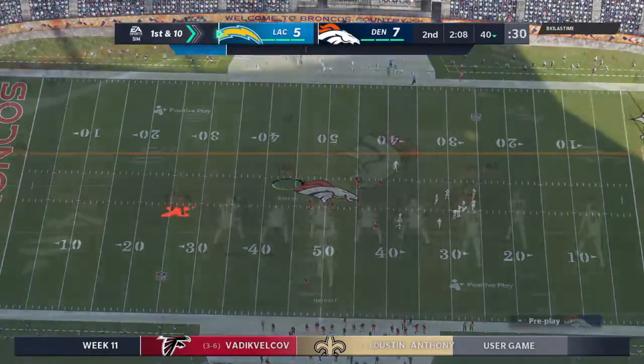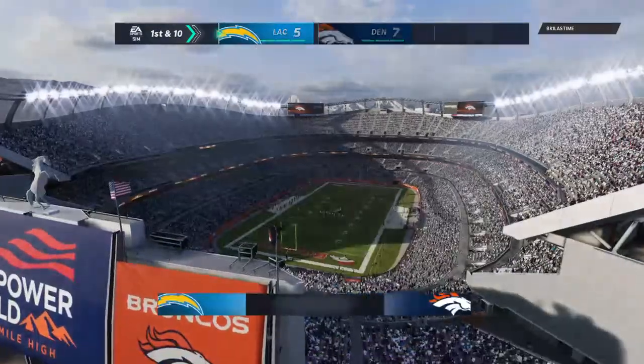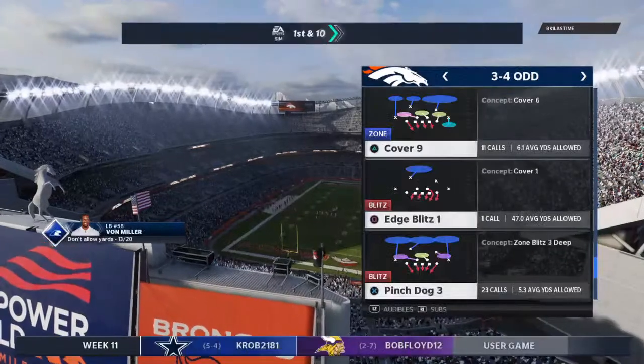Solid way to start the drive. 13 yards, picking up the first. 2 minutes remaining in this first half of football.